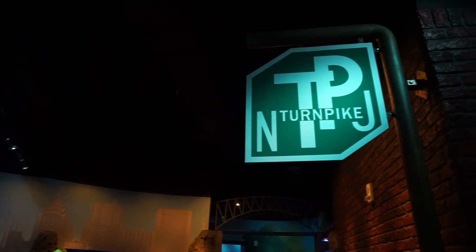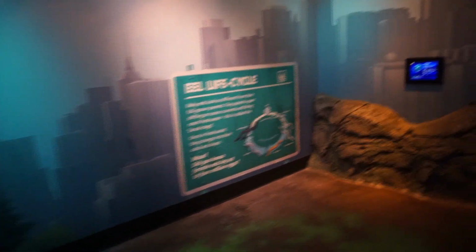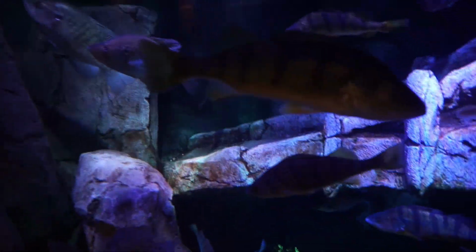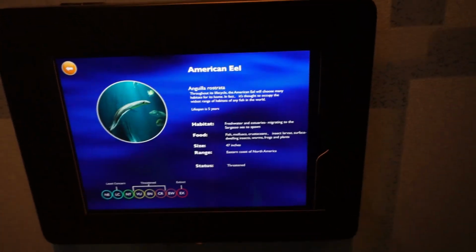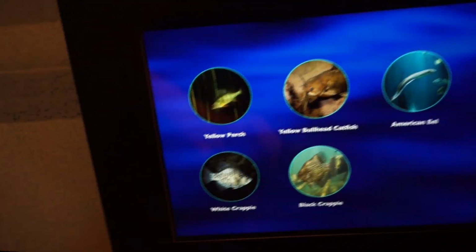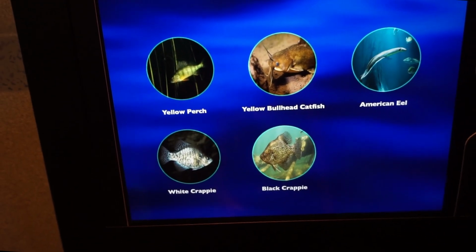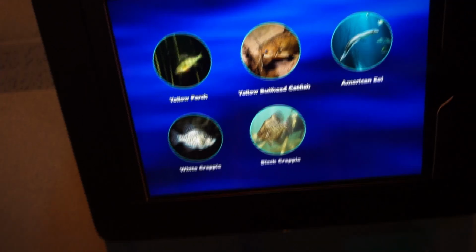Wait a minute, are we in New York or are we in Jersey? What is going on? Find the fish. Oh, I found a fish. No fish. It says you're an American eel. You don't look like an eel. I think you're something else. Ah, here we go. White carpal, black carpy. Could be a catfish in there or a yellow perch.